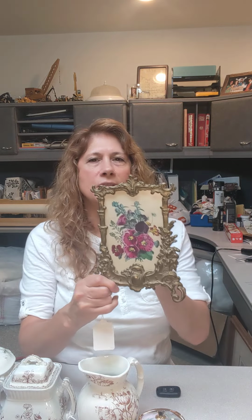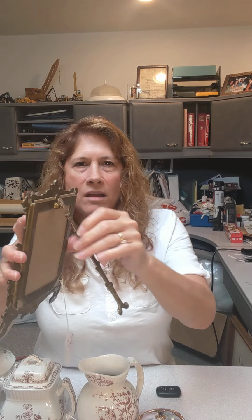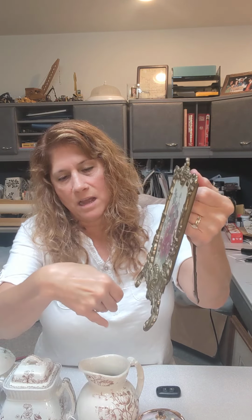So I'll come back to some of this other glassware, but I wanted to show this pretty vintage brass frame. It's heavy, it's brass. I added the pretty picture in there. Really nice. There's a piece of glass in there. And I will have that in my booth for $20.